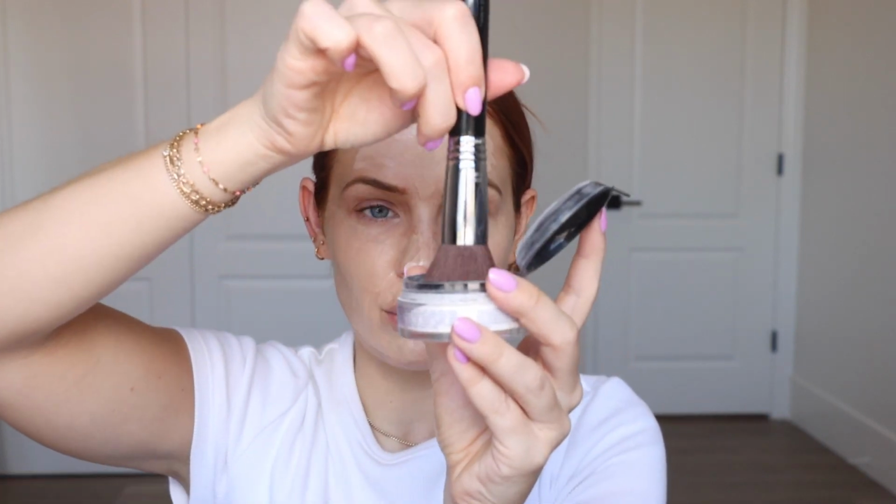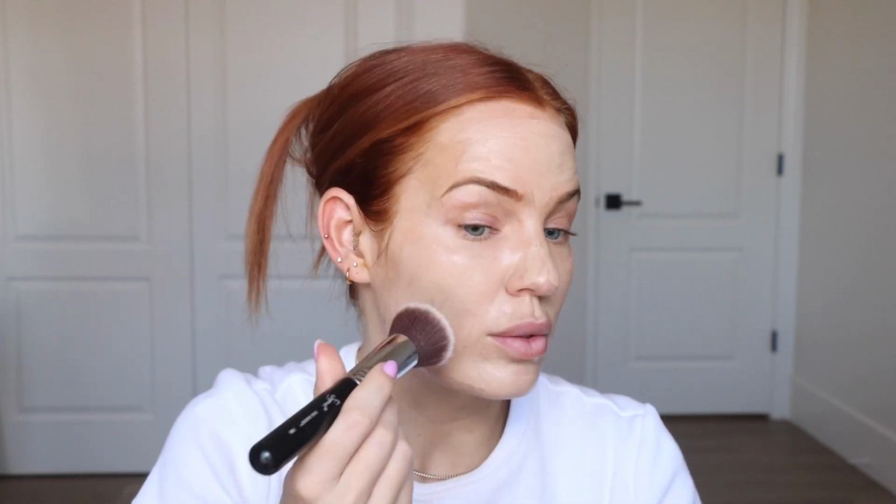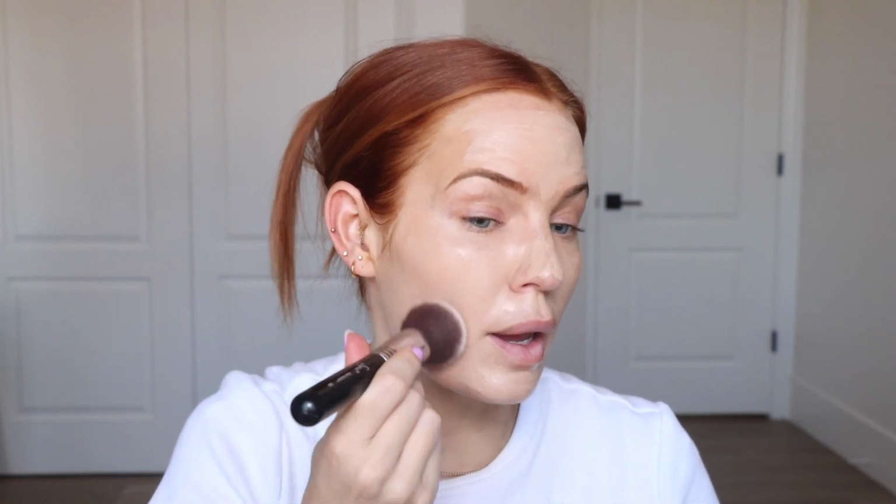I'm gonna let that start to dry a little bit. The tinted moisturizer is starting to dry down. I can tell because when I fan myself, it's not as cool as it was before. So then I go into my powder, and this powder is so finely milled that it's not going to sit heavy or chunky or cakey on the skin. I dip my foundation brush into my powder, so I get a little bit of powder on there, and then use this to stipple it in and blend it out.